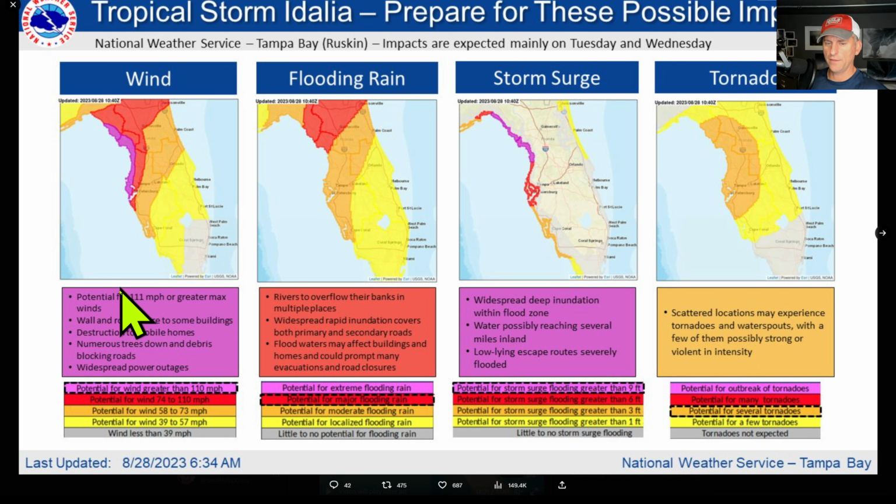This is the wind threat. Look at this, 111 miles per hour or more across some of the coastline. Flooding rain, storm surge, biggest in the purple area, but don't sleep on this across Tampa. You're still under that storm surge threat. And if any kind of track further off to the east includes Tampa Bay, the higher storm surge could impact them as well.